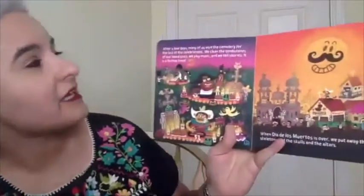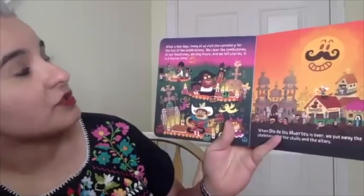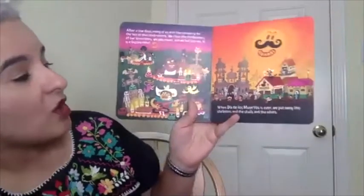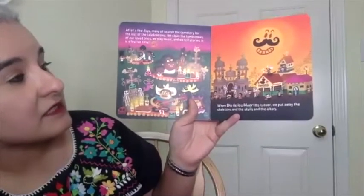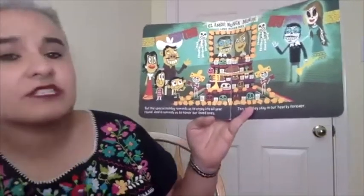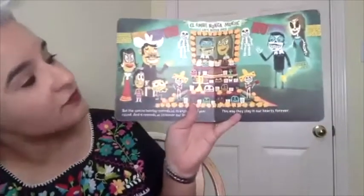After a few days, many of us visit the cemetery for the last of the celebrations. We clean the tombstones of our loved ones. We play music. We tell stories. It's a festive time. When Dia de los Muertos is over, we put away the skeletons and skulls and the altars. But the special holiday reminds us to enjoy life all year round, and it reminds us to honor our loved ones. This way they stay in our hearts forever.